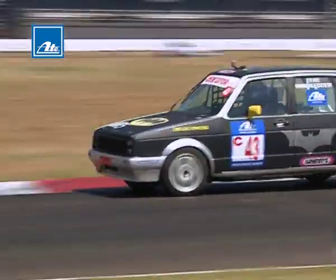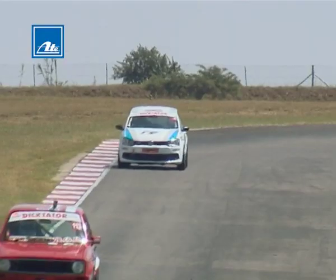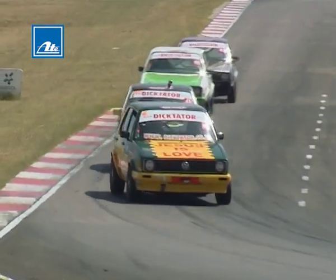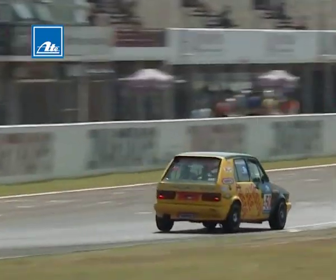See how the pressure comes now from the Bat Lady just behind the Elke van Vletter driving the wheels off that Golf 1, and then it's Gossman. Gossman under pressure from Darroch. Now it looks like he did make it through, and now Darroch and him start to close in on Van Vletter. So it looks like we're going to have a 4-way Golf 1 battle here, and that is for 4th place on the road.